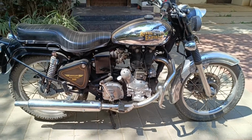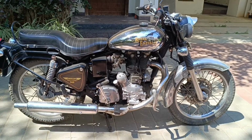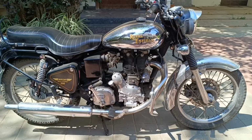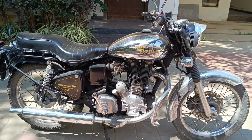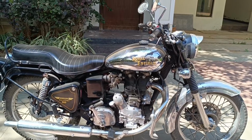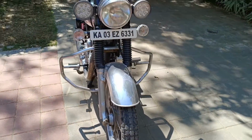Alright guys, this is a 2007 Machismo 500, one of the 500 machines Royal Enfield ever produced and sold in India. So this particular bike is in bone stock condition. Tires etc. are all in usable condition, and the engine is running butter smooth, so absolutely no issues with the bike. So it's a quick walk around video.